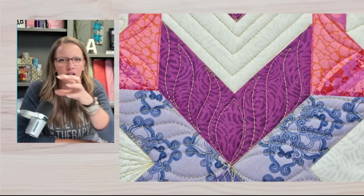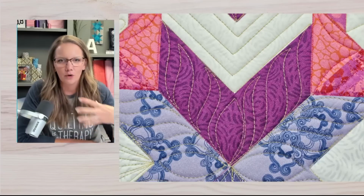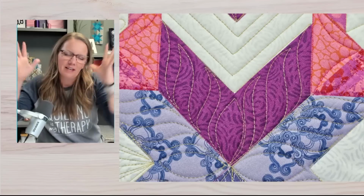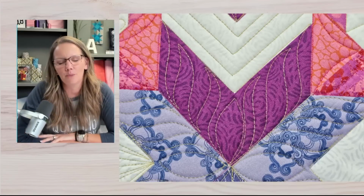You could turn the corner if you want, kind of like you would in a border or something like that. But I love how it just kind of pulls up, gives a really nice look and kind of draws your eye to that outer point.